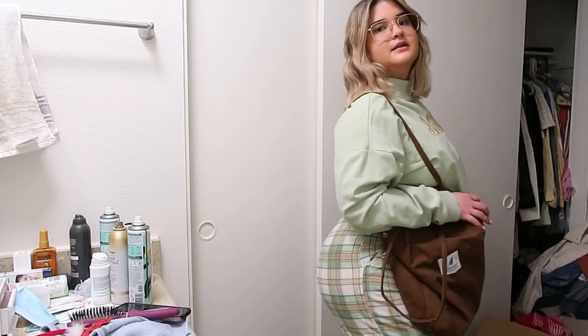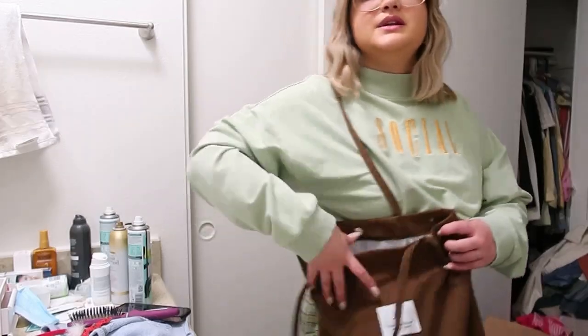Let me show you guys my outfit before we go. I'm just wearing this sweatshirt. It's very old. I don't remember where it's from. Glasses, I just talked about them. Then I'm wearing this pant from a boutique, my chunky boots, and then a tote bag from Amazon. Let's go ahead and head to the bookstore.